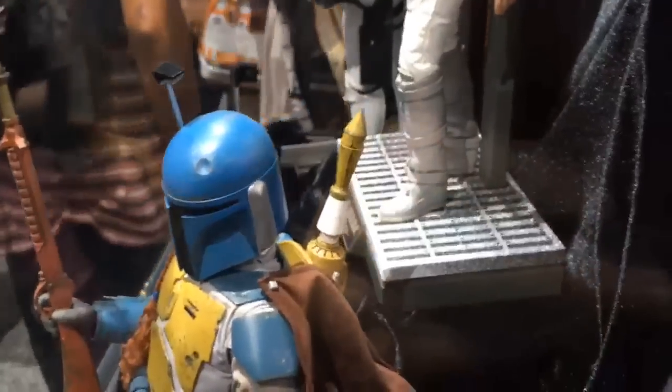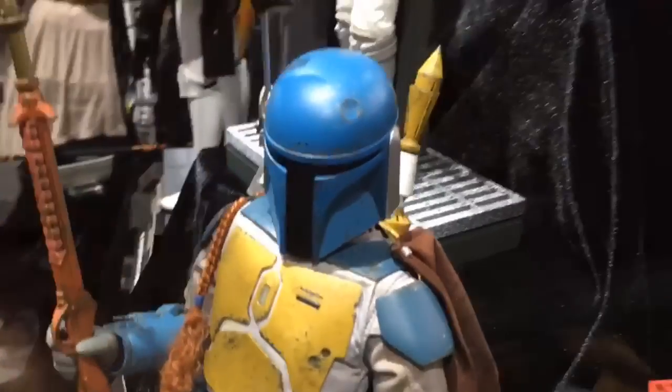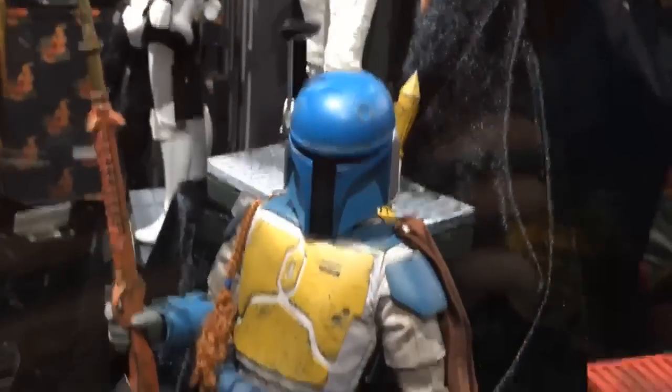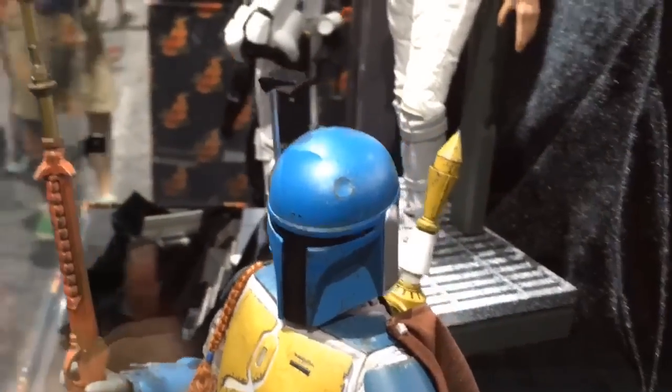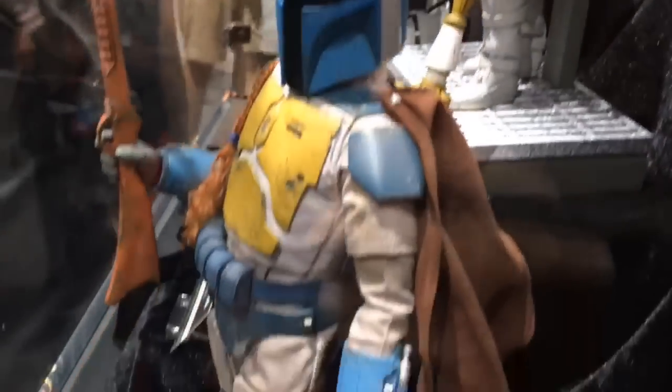He's got cool spikes on his boots. I love the colors on this, and even his jetpack has the appropriate armor yellow. So that's pretty cool. If you like Boba Fett, this is a must-have. If you like different armor color schemes, that's pretty cool and a unique one to have in your collection.